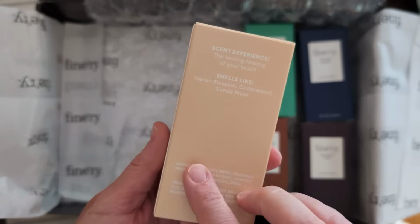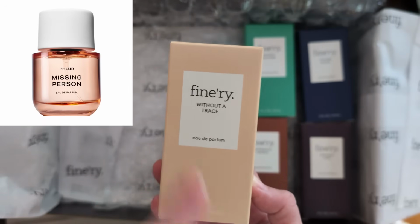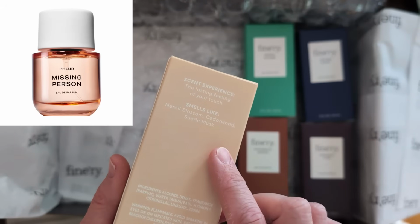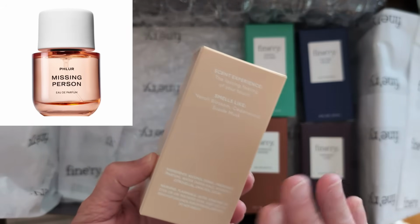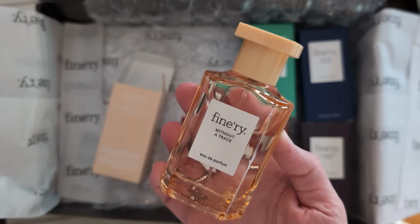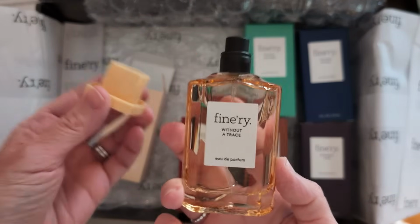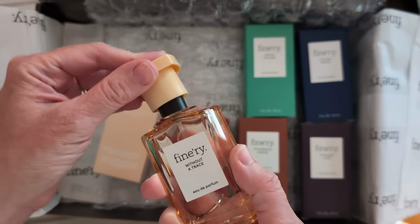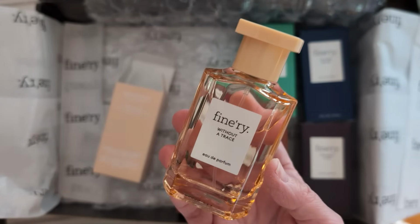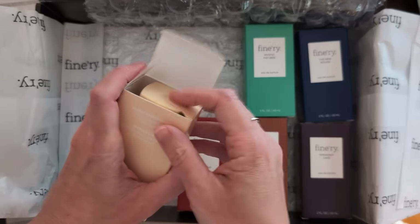Without a Trace is basically a dupe for Phlur's Missing Person. So it has a similar play on words there, Without a Trace. And the notes are neroli blossom, cedarwood, and suede musk. I don't think it's all the notes, but it gives you an overview of what it smells like. So here's a look at the bottle, and this smells really nice. It's fresh and clean, but it has a little bit of that warmer skin scent to it. It's very, very lightweight, almost like a baby kind of scent.